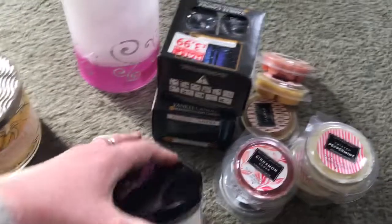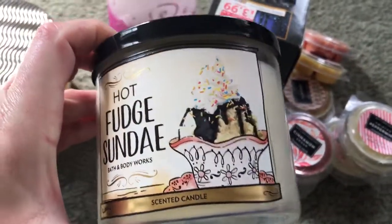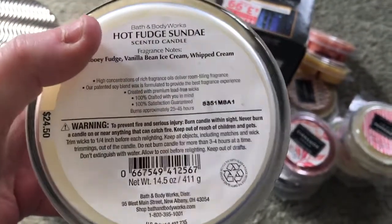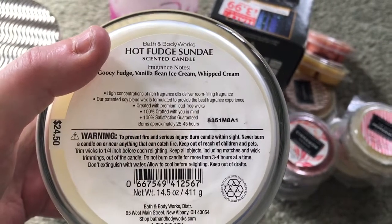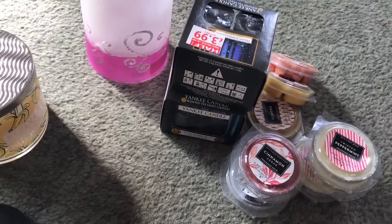And then lastly, I picked up hot fudge sundae. I actually love that label. How nice does that look? I could eat that right now. Again, I don't know how to read these dates, but it's gooey fudge, vanilla bean ice cream and whipped cream. And again, I haven't burnt this one yet either.